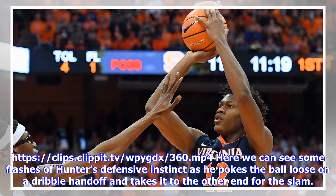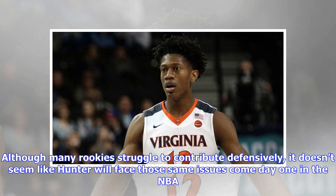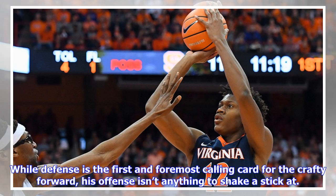Here we can see some flashes of Hunter's defensive instinct as he pokes the ball loose on a dribble handoff and takes it to the other end for the slam. With his 7 feet 0 inches wingspan and quality anticipatory skills, one can see where the Kawhi comparisons come from. Though many rookies struggle to contribute defensively, it doesn't seem like Hunter will face those same issues come day one in the NBA. While defense is first and foremost the calling card for the crafty forward, his offense isn't anything to shake a stick at.